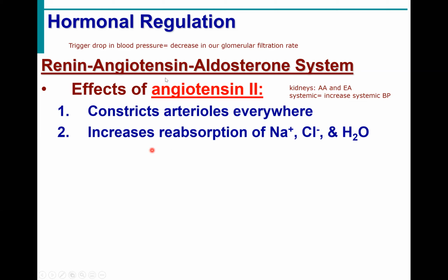Angiotensin II stimulates, again, the kidneys to reabsorb more sodium, more chloride, right? So more stuff. And that stuff is primarily ions. But as we know, where stuff goes, water follows. So it's going to lead to the reabsorption of more water. And of course, if more water comes back into the blood, our blood volume goes up and our blood pressure is going to go up.